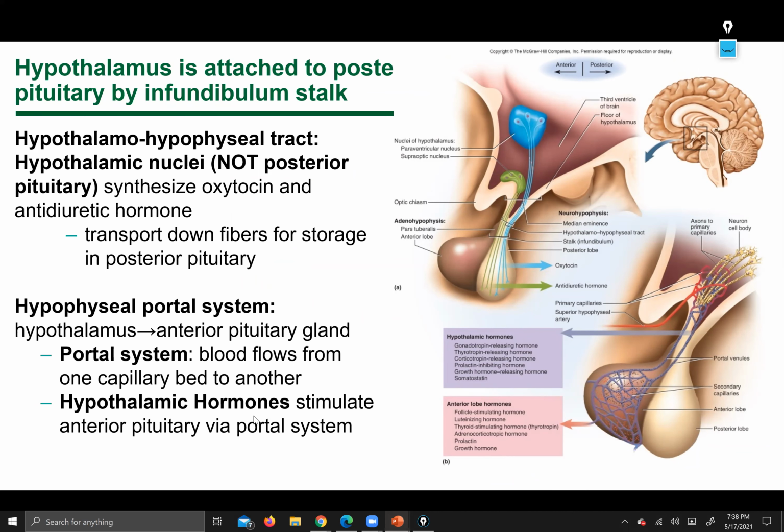So one of the coolest things about this weird relationship between the hypothalamus and the pituitary is the different developmental origin. The hypothalamus is directly connected to the posterior pituitary because the posterior lobe of the pituitary gland is a downgrowth of the brain. So during fetal development, essentially the diencephalon reaches down and expands to form this little bulb, and that's what ends up being your posterior pituitary.